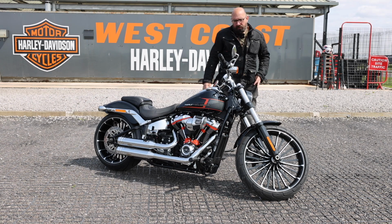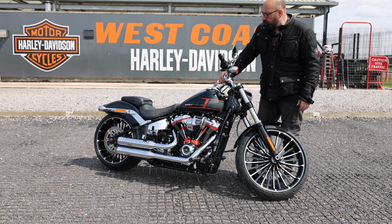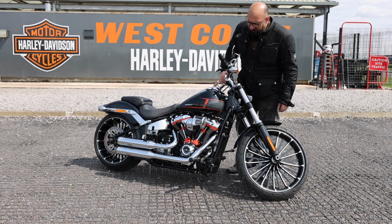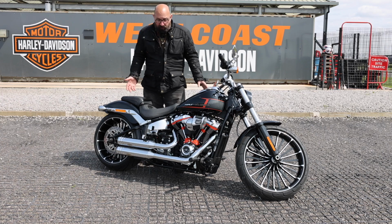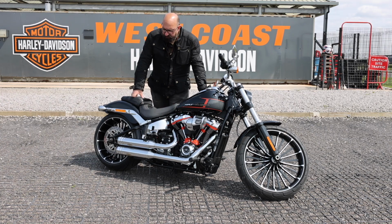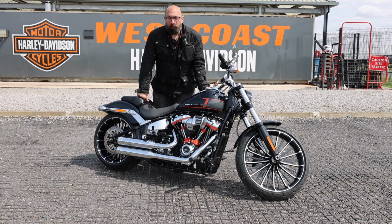Not a problem. So the Breakout starts at £24,195 on the road for this vivid black colour. Now there's a few extras on this bike. This bike's got a set of Jekyll Hyde exhausts, and basically there's a little button on the dash.